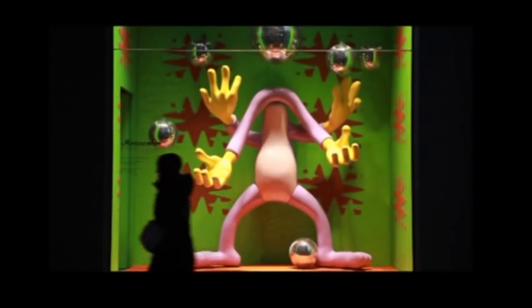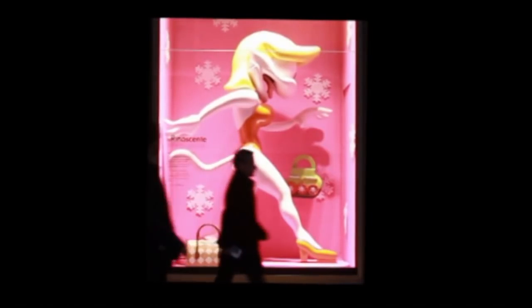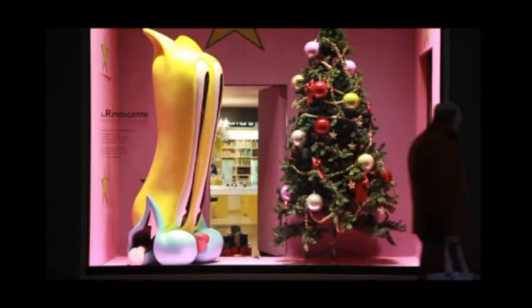Not only that, but the interaction between the people and the sculptures was really interesting. I really liked affecting people in a sort of public way like that. You know, they didn't have to go into a gallery. They could experience art just by walking by their favorite department store. So obviously when Christmas was over, the sculptures had to go.